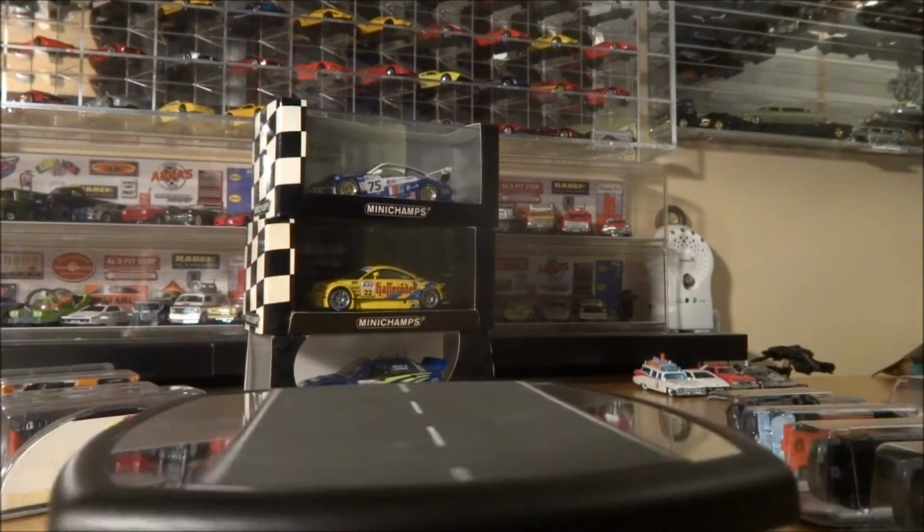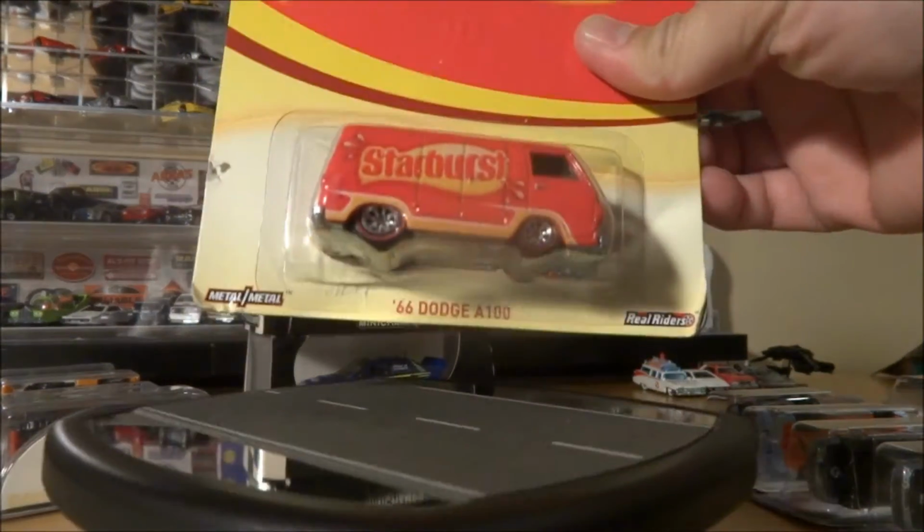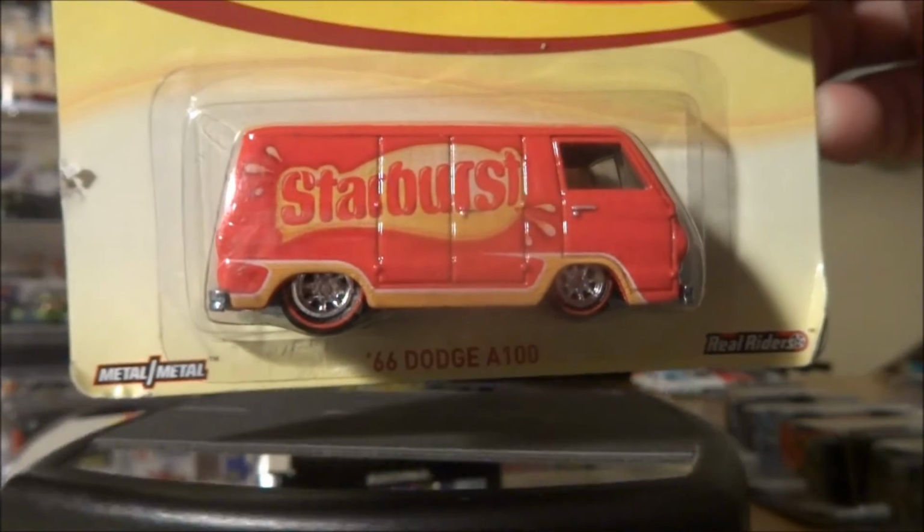Next piece is probably one of my favorites of this release, the 66 Dodge A100 Starburst.